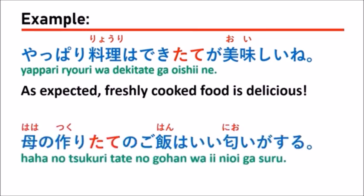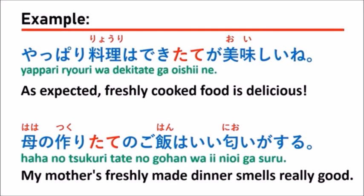An example. 母の作りたてのご飯はいい匂いがする。Which means my mother's freshly made dinner smells really good. In this sentence, they use the verb tsukuru. Tsukuru means produce or make something, right? When you change to the masu form, you get tsukurimasu. We cut out the masu, leaving only tsukuri. After that, we follow it by tate, so we can say tsukuritate. In this sentence they say tsukuritate no gohan. Gohan means dinner, or it means rice, right?